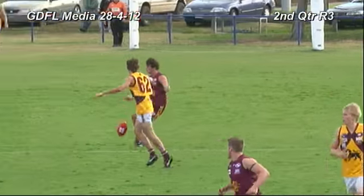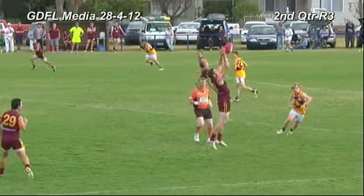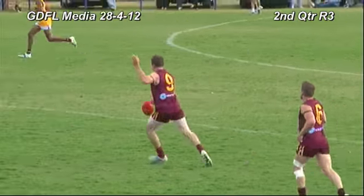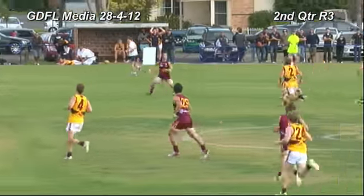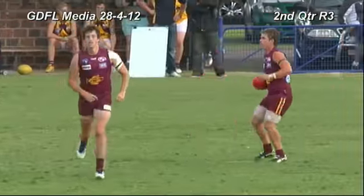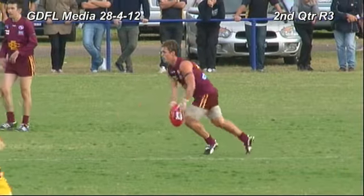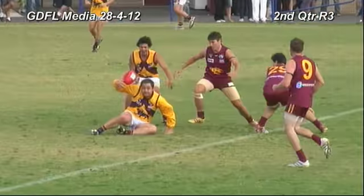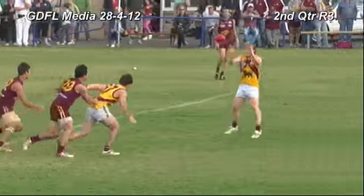That time by Mawson. Chips it to the middle of the ground. Kloster stretches high, takes the mark, but goes defensive. He has got a player out there. I didn't see him as Stewart. They need another one, East. They need it now before the siren. Yeah, Stewart now skims along, looking for his teammate at centre half forward.